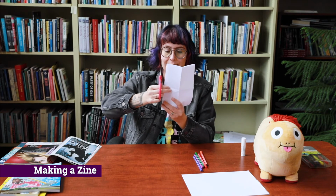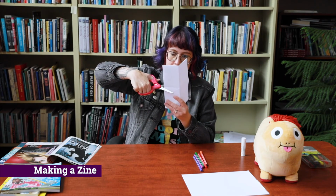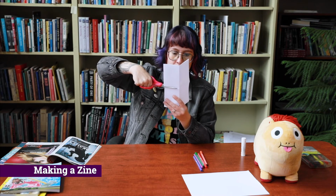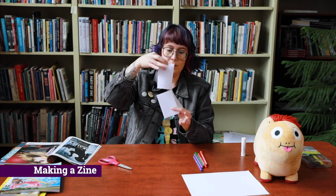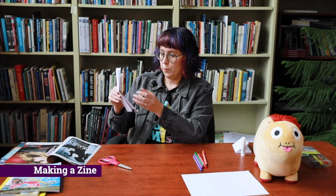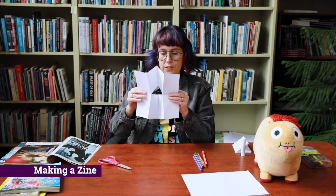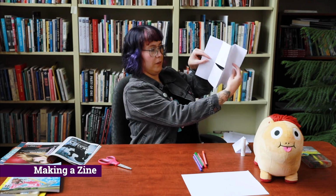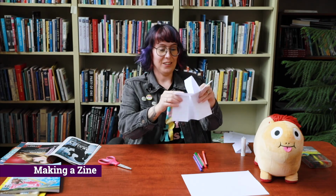So you find this line right here you want to cut. So this is the closed end. So you want to cut along here, but only to the middle. So it's flopping open there. Okay, so now you've got it folded. So you open it up, and you open it up again. And you've got this interesting little, hey, it's like a mouth. Hello. Okay, anyways, so you open it up.